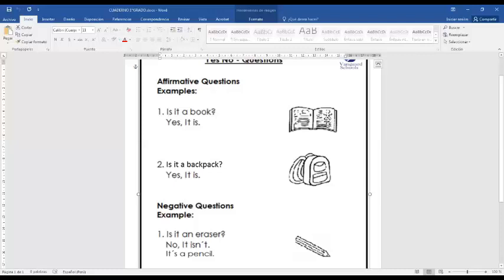So the correct answer is yes, it is. This is the correct answer. Esta es la respuesta como tú vas a responder. Yes, it is. So, don't forget, it's. Is it a book? Yes, it is. Okay, now the second picture.